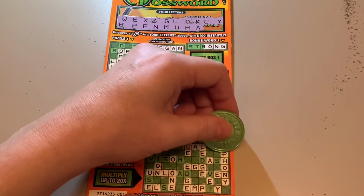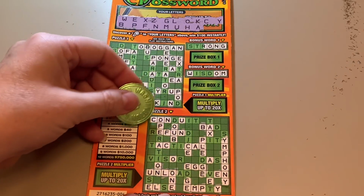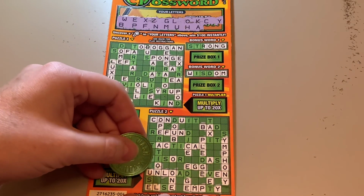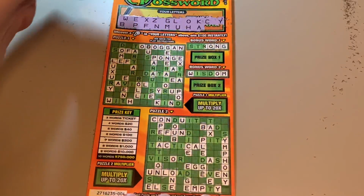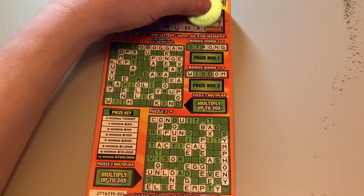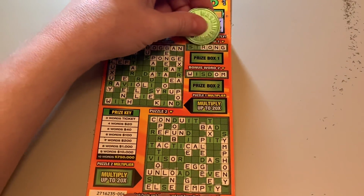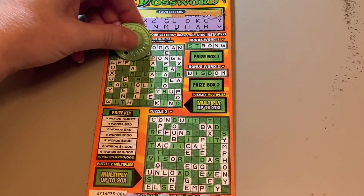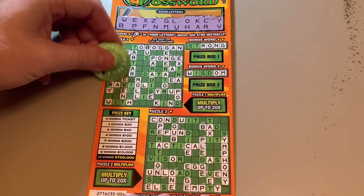There's an M, I just missed it one. Let's see, H and A. All right, moment of truth here. Let's see if we got something here. R and V. Where is the R? There's the word bowl. There's the word luxury.